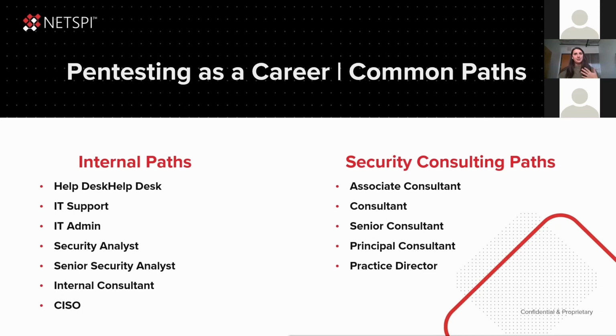On our side of things, security consultants. So having the ability to come in at any level, really, depending on your skills and experience, but the most common path, and I think the easiest path to break into, would be an associate level, which would be our NetSPI U. So taking that 6 months of training, putting that into practice, then after you have the chance to get promoted, and then growing through all those different levels.